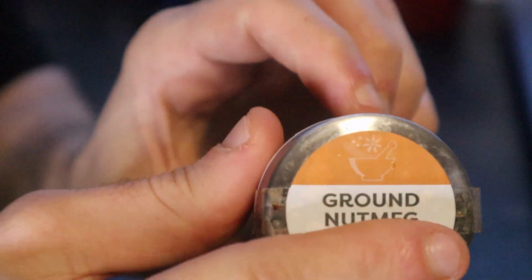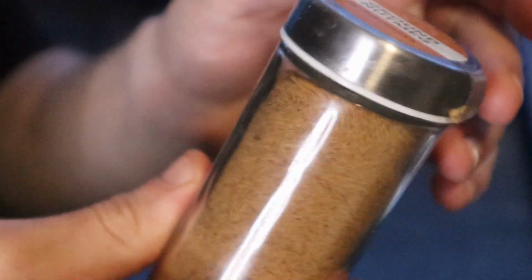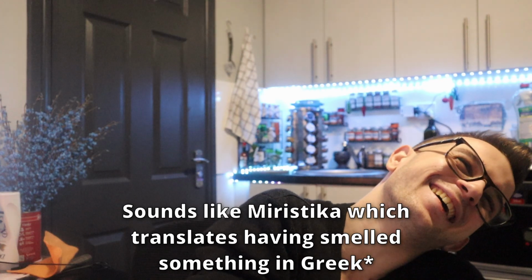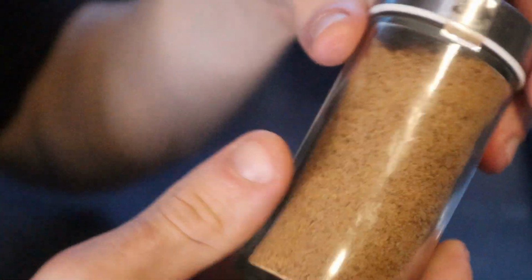Nutmeg. Nutmeg is a seed of several tree species in the genus of Myristica. The outer shell of the seed is named mace and can be used as a spice with a similar flavor.